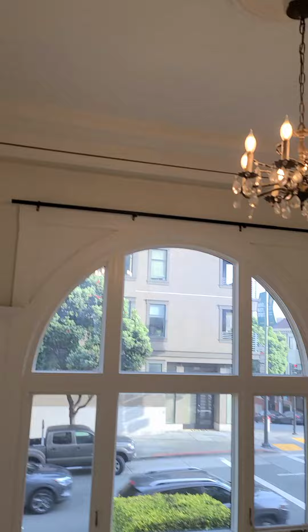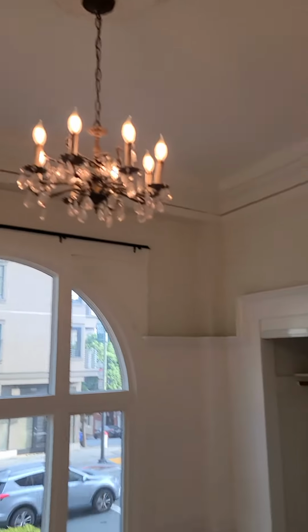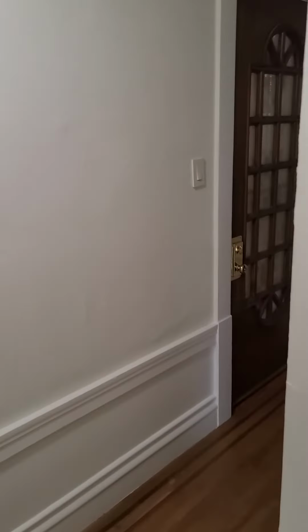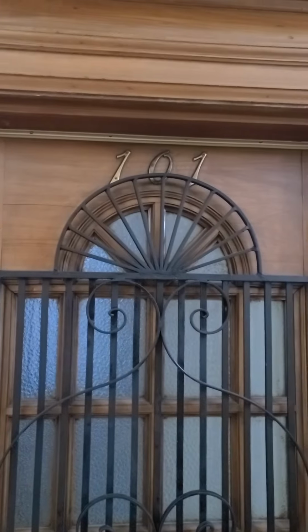Nice chandelier, high ceilings in here. Nice size studio. There is laundry in the building. And that's unit 101 at 1096 Pine Street.